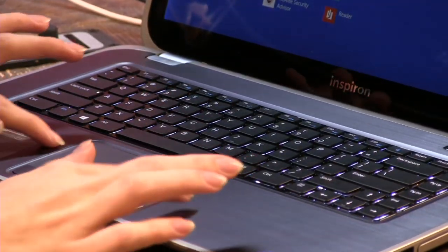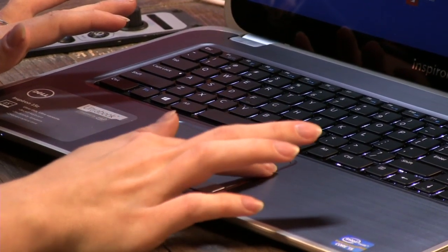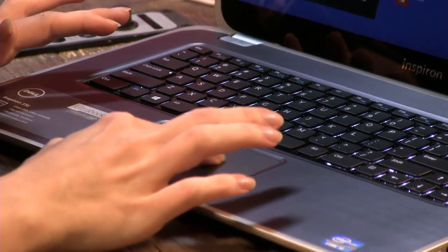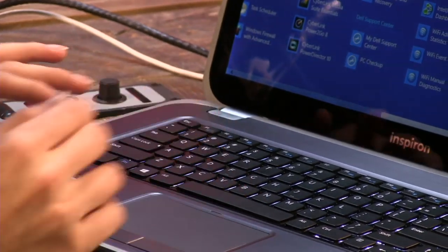Their touchpad right here, it does have a lip on it. So whenever you're trying to get to your charms bar, you have to take it kind of slow. You can't be quick about it, or it's not going to be responsive with that. Okay. So it's a little bit tricky to get your hands on that.